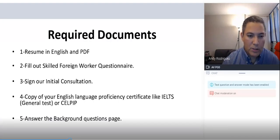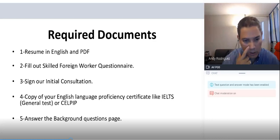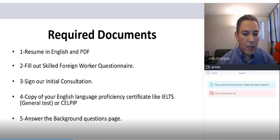There are required documents. You need to submit your resume in English and PDF. You need to fill out a skilled foreign worker questionnaire. You need to sign our initial consultation. We do a one-on-one consultation with you just to assess your possibilities. You're going to need a copy of your English language proficiency certificate like IELTS General Test, or the CELPIP if you're in Canada. And you will need to answer the background questions page that we add to our email message. So just to answer those questions, we'll have a better sense of your expectations, okay?